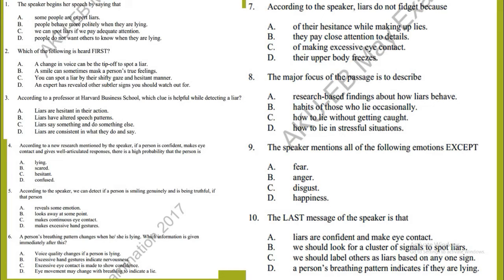Listen to the recording again. While listening, you may keep the question booklet open in front of you.